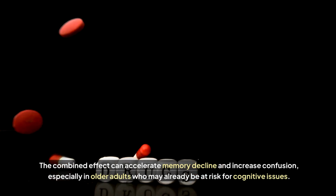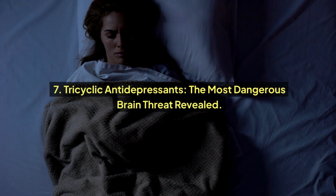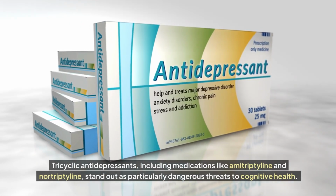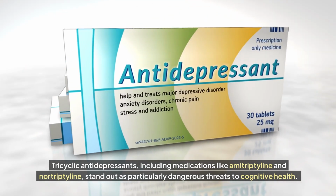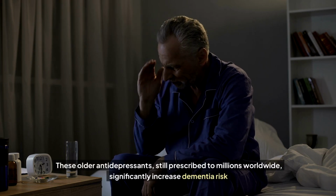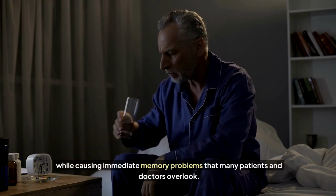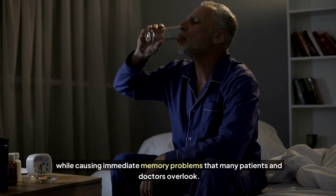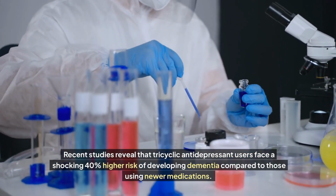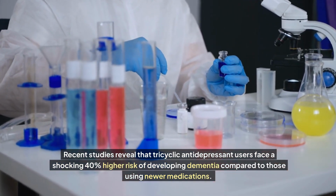7. Tricyclic antidepressants, the most dangerous brain threat revealed. Tricyclic antidepressants, including medications like amitriptyline and nortriptyline, stand out as particularly dangerous threats to cognitive health. These older antidepressants, still prescribed to millions worldwide, significantly increase dementia risk while causing immediate memory problems that many patients and doctors overlook. Recent studies reveal that tricyclic antidepressant users face a shocking 40% higher risk of developing dementia compared to those using newer medications.